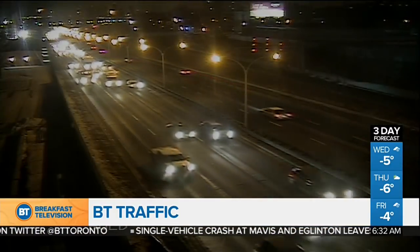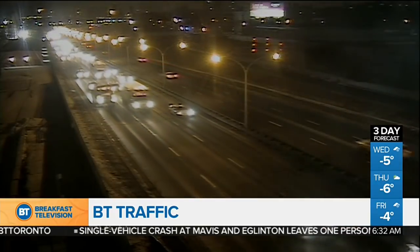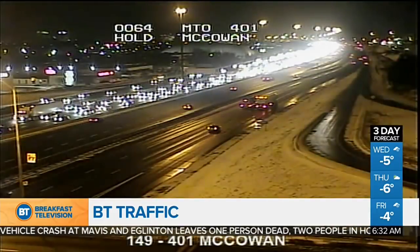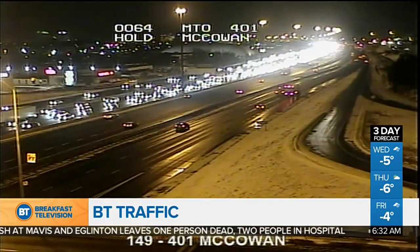The rest of the drive, though, not too bad right now. Eastbound Gardiner just starting to fill in as you head into the downtown core. And westbound 401 typically slow as you head through the Durham region and across the city. That's a look at your drive. I'll send it over to you, Tammy.